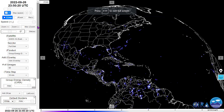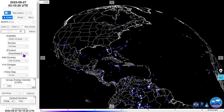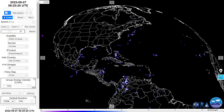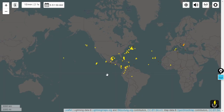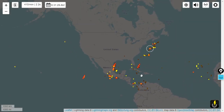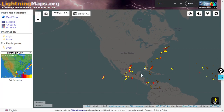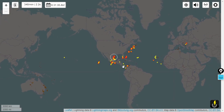Here's what's going on with lightning in the past about 10 hours. Let's just forget that and see what's going on currently. So here's the current lightning situation from lightningmaps.org. Looks like no terrestrial strikes in the U.S. at the moment. Next time you hear thunder, check it out.